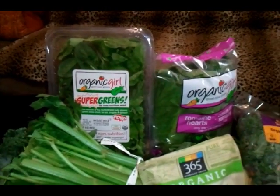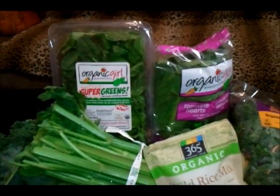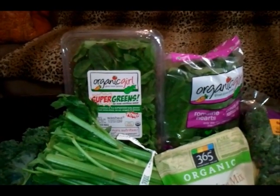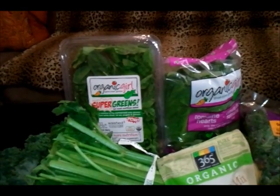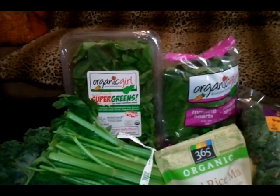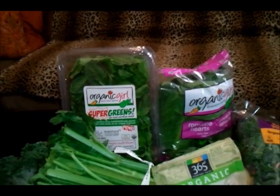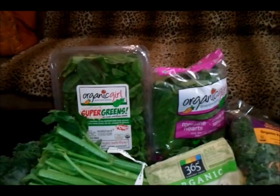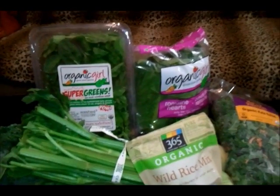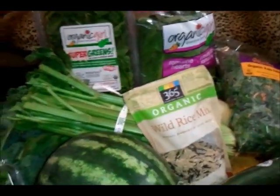So if you're somebody that typically makes your salads with romaine or iceberg lettuce, try throwing in a handful of the baby kale or baby arugula, baby spinach, baby chard to your salad, because you're going to get tons and tons of phytonutrients from those green vegetables, and it's really going to help with your digestion and give you some extra vitamins and things that you might not quite get with iceberg lettuce. I mean, there's no nutritional value in that.